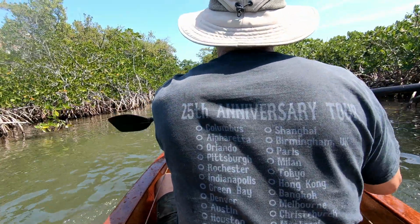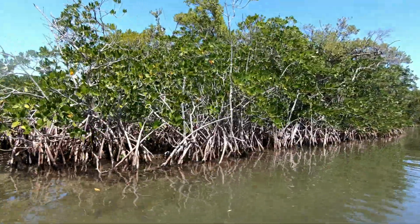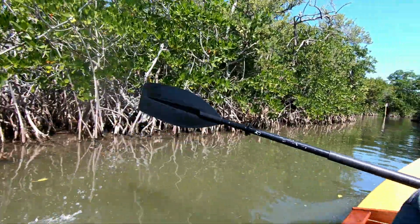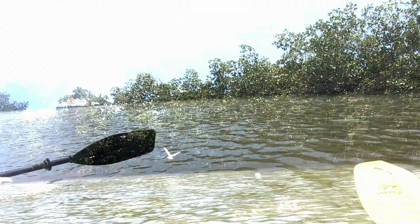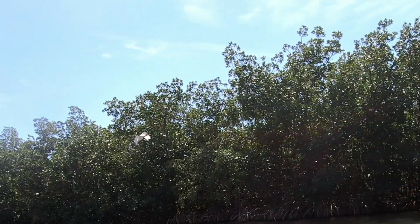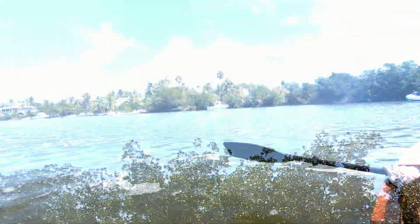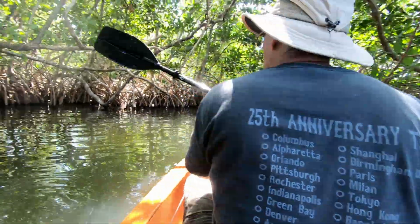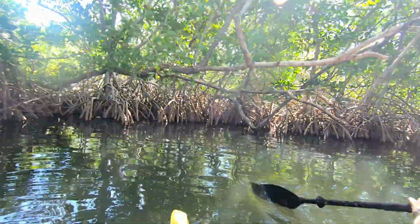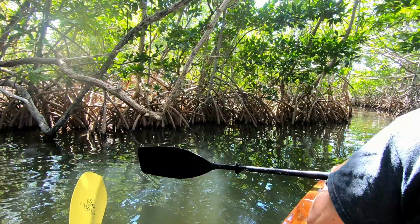Headed into a mangrove channel. It's really very, very cool. Crane, black-tip wings and a spoonbill. Sneak out into something, maybe. It just looks so cool. It's super cool in here. I love this. I love being in here.